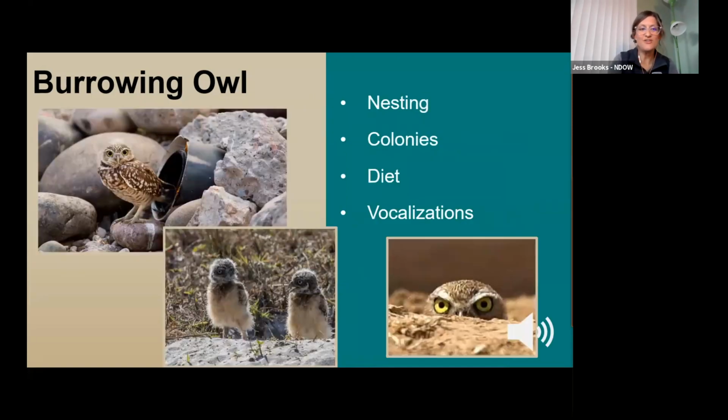Burrowing owls do nest just about anywhere. They do nest in the ground. They nest in rocks. They can dig holes themselves. They can also take over holes that other animals have built.